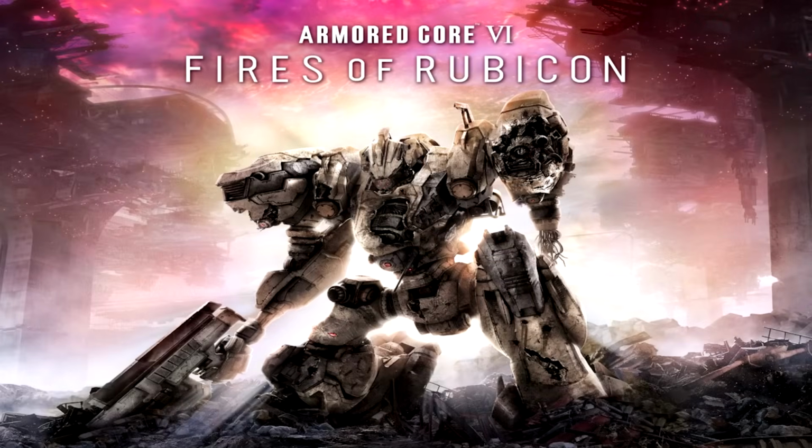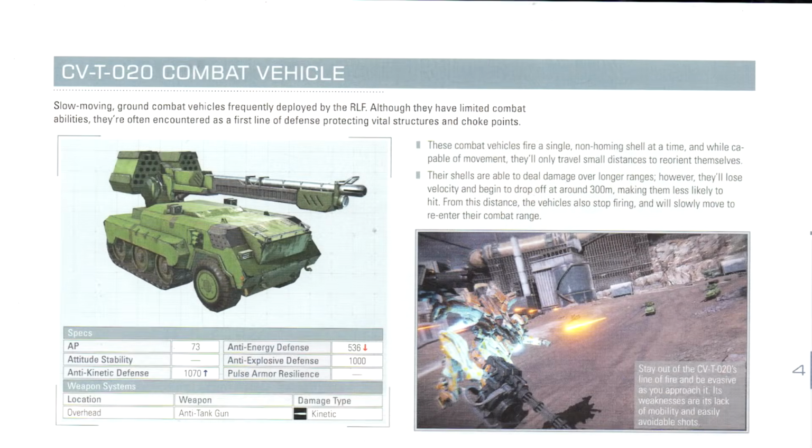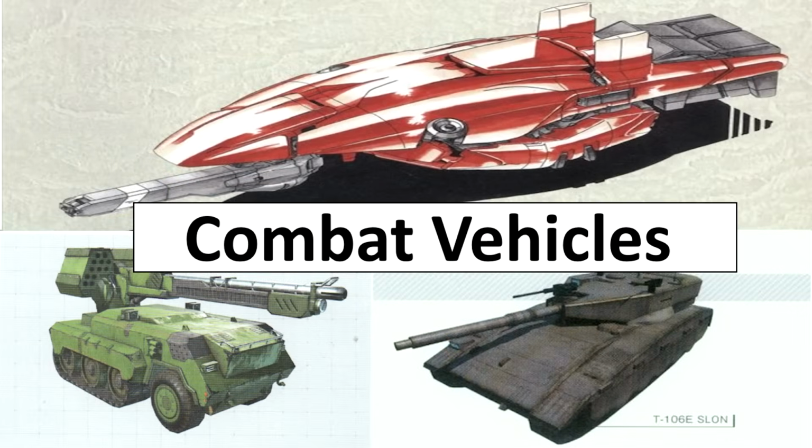Finally, we come to the 6th generation of Armoured Core, and here we only have one vehicle, the CVT-020 Combat Vehicle. And it's from page 313 of the Armoured Core 6 Official Pilot Manual. We can see this vehicle has an anti-tank gun on its top, which according to the book loses its velocity at around 300 meters, making it less likely to hit and have to move closer to a foe. With this, the report on combat vehicles in the Armoured Core series comes to a close.